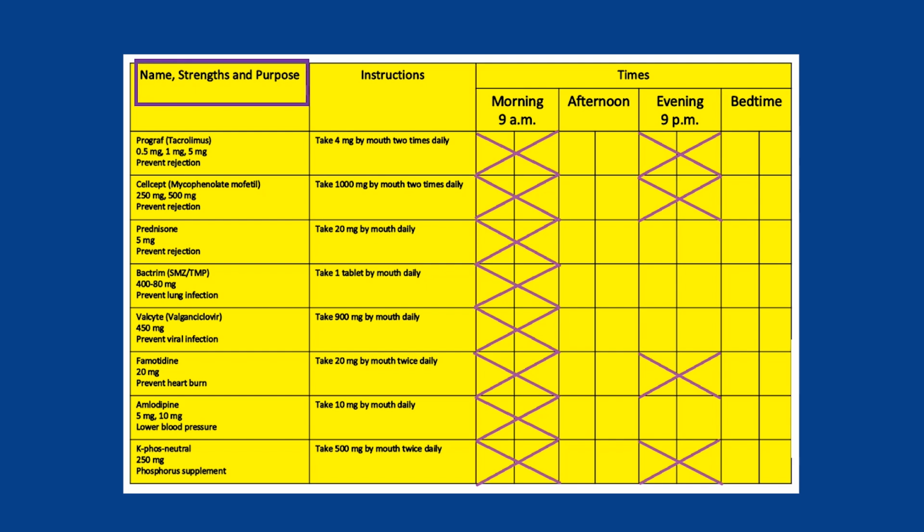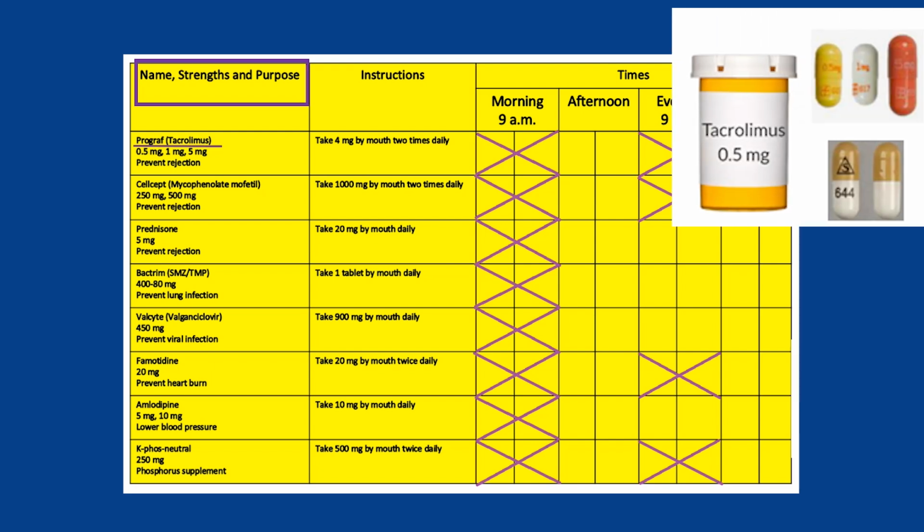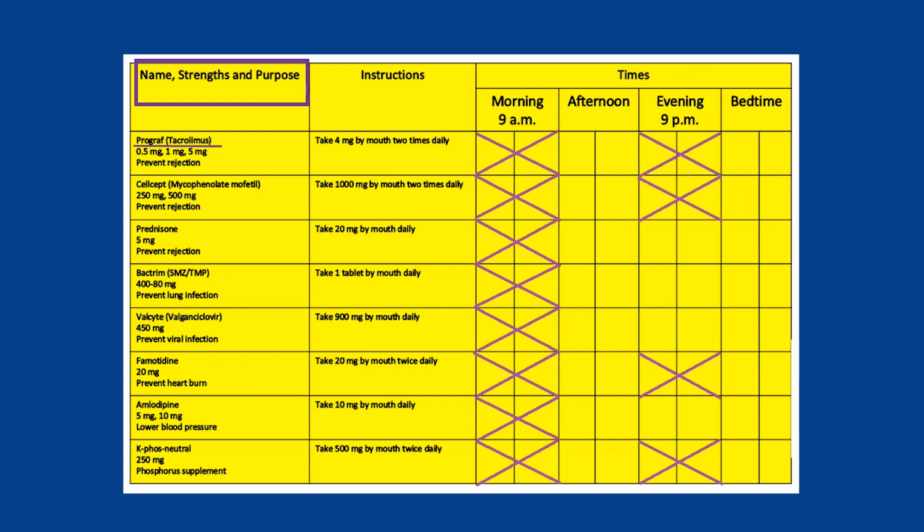For example, Prograf, or the generic tacrolimus, is the first medicine on the list. Please be aware that the two medicines' names, Prograf and tacrolimus, may be interchangeably used by the transplant team. This is not meant to confuse you, but unfortunately, sometimes it is confusing, so that is why I'm spending the time to point it out. The medicine you receive is most commonly going to be the generic form, called tacrolimus. It is available in 0.5 milligram, a 1 milligram, and a 5 milligram capsule. It is used to prevent rejection.